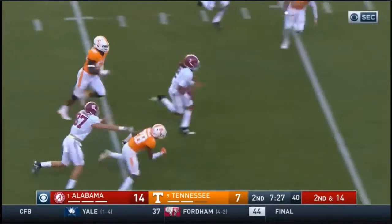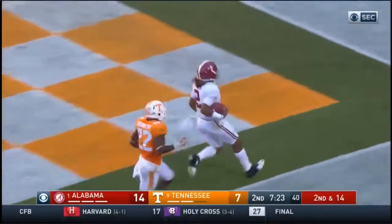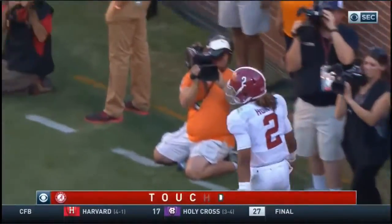Hurts gets a good block. He's into the secondary. Foot race at the 10. Touchdown, Alabama.